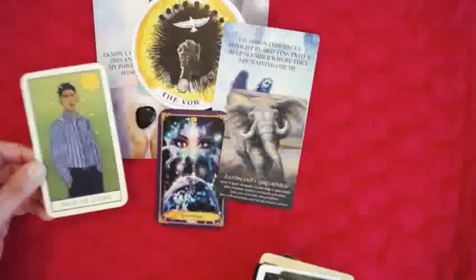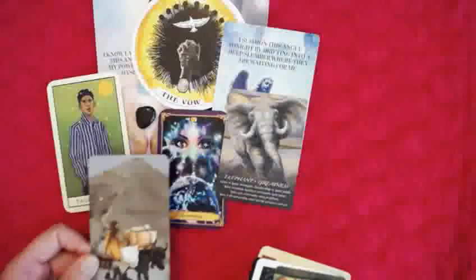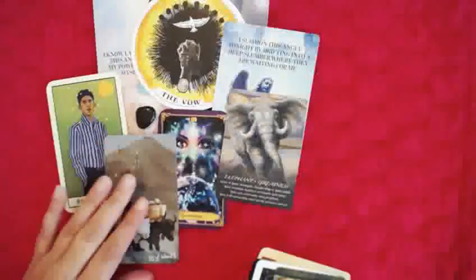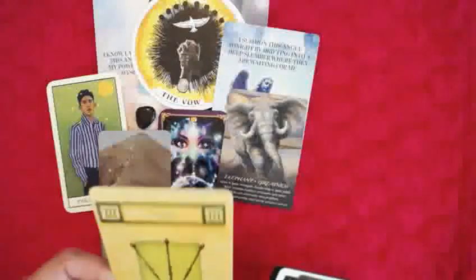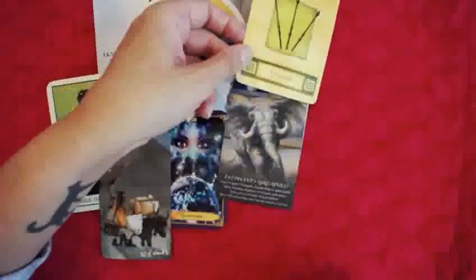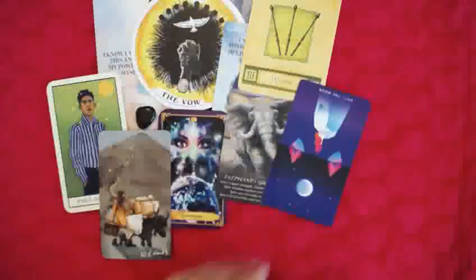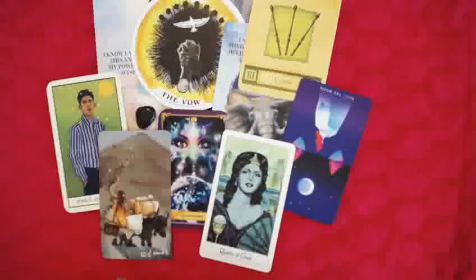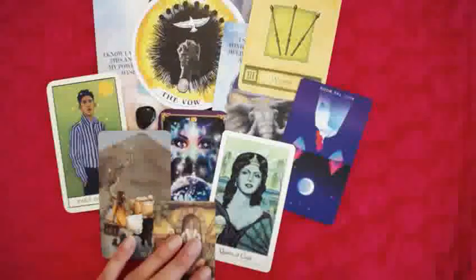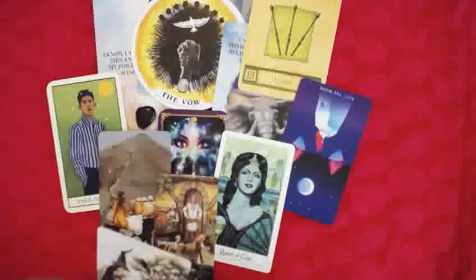There's a page of coins. There's the 10 of wands. Wanting things to be different and knowing that you can change it, but you've got to be prepared for yet another haul, another long haul. 3 of wands. You have the power to make a change. Excellent. The moon, reversed moon. Queen of cups. Trust your heart and your instincts are good. You don't have to worry about your heart, your instincts. 9 of pentacles. That's being happy in the work that you do and having a happy home life. That's the goal for you.